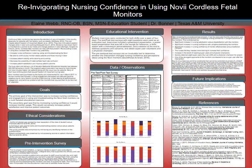By far the biggest complaint from staff stemmed from feeling frustration at not having enough help with troubleshooting and problems with intermittent monitor tracing. They also complained they did not receive enough information and education prior to starting the monitors. Overall, the responses both during the in-services and via the post-test results were positive. After reviewing the pre-test, post-test answers, it can be concluded that the intervention was effective in addressing barriers and increasing nursing confidence in using and troubleshooting the monitors.